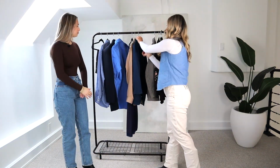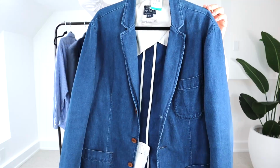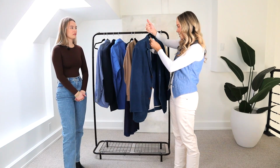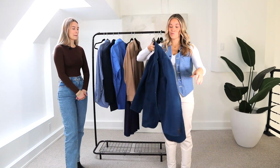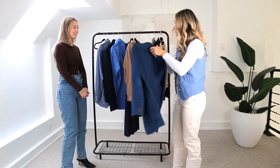Not bad. Okay, this is one that I stole from Erin, so we swapped. So I grabbed this one. I saw something really similar at Mango, so I was glad to pick it up for $16.99, which is a steal for a denim topper. So very Justin Timberlake. Very much so. I'm very excited. Canadian tuxedo coming your way.